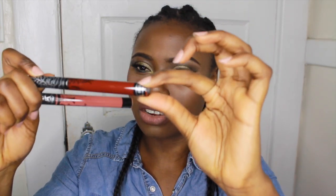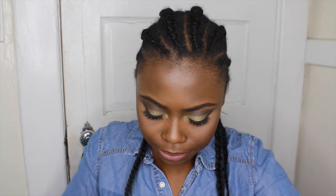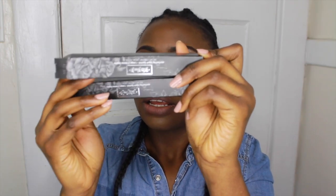And yeah, so this is Vampira, which is a dark burgundy color, and then this is Lolita. And this is a nude. It's like a mauve-y kind of brown nude. This shade has like 3 different variations from when she first released it, but I don't know the difference. I really don't care. I just wanted Lolita because everyone raves about it. And then this is the packaging for the liquid lipsticks if you care.